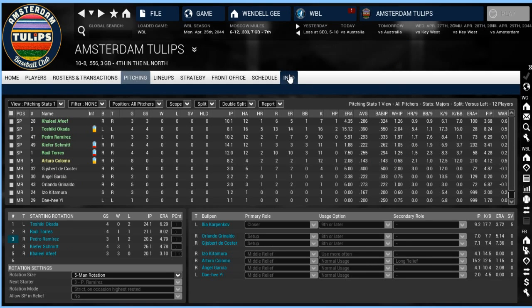Aren't you guys loving this? Look at the kind of variety we've got here. I mean, this is kind of what I expected and what I never really thought out of the box. 5-man rotation, strict, on occasion highest rested. How's Rat doing? 4.79 ERA. Wow, man. Even Okada is getting hammered. Raul Torres. Well, you just got to give them time and just let them take their knocks. They'll pull out of it.